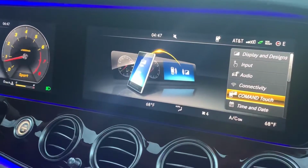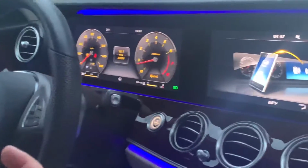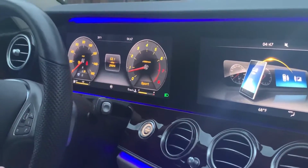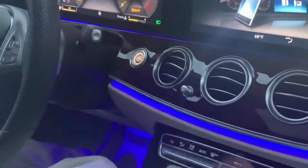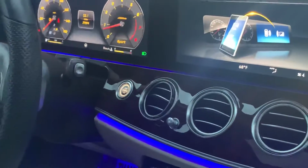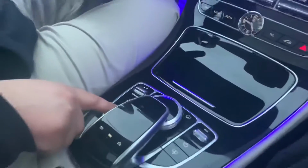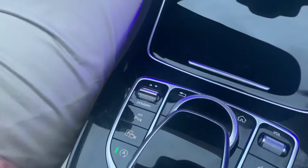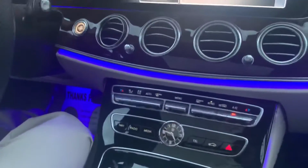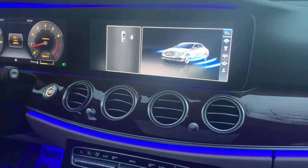Command Touch is the app, which I haven't installed yet. That allows you to remotely control the car from outside, so you can drive the car from your phone, into a parking spot or out of a parking spot. But it also has down here the ability to automatically find and auto park itself. So if you turn the parking feature on, it will look for a spot, and if it finds one, you can tell it to park itself.